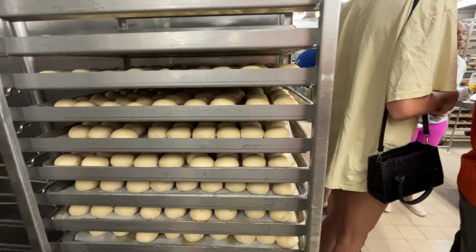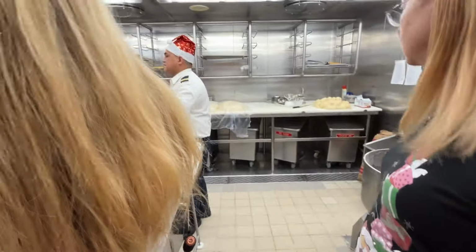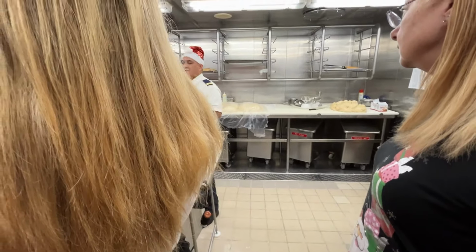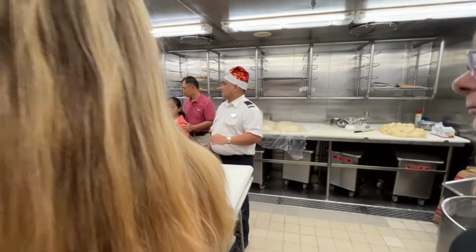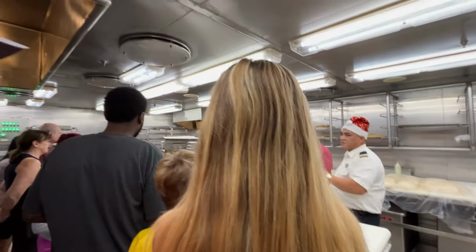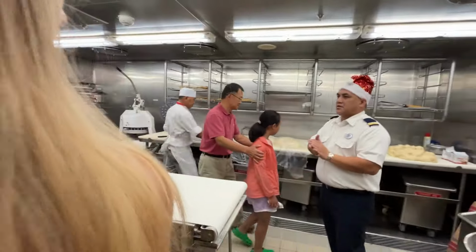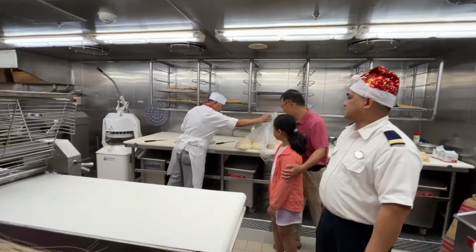The chef is responsible for all the bread. All the breads here are made on board. Everything is freshly made, just before service time. So, chef, are we going to demonstrate? Yeah. The chef will demonstrate now how he makes the bread rolls in 10 seconds.